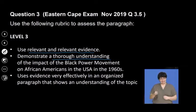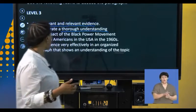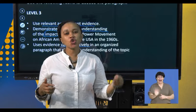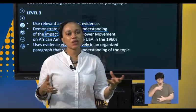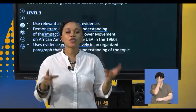Now guys, remember when we were looking at source A, I told you that it is very important to understand the source. So you will be showing that skill again in your paragraph. Okay, so understanding of the impact. So you need to know the meaning of the word impact of the Black Power movement on African Americans in the United States in the 1960s. You're able to use evidence very effectively. In other words, guys, please don't just repeat what the sources are saying. You should be able to rephrase the information in the sources in your own words. That shows that you have understood what the source is saying.